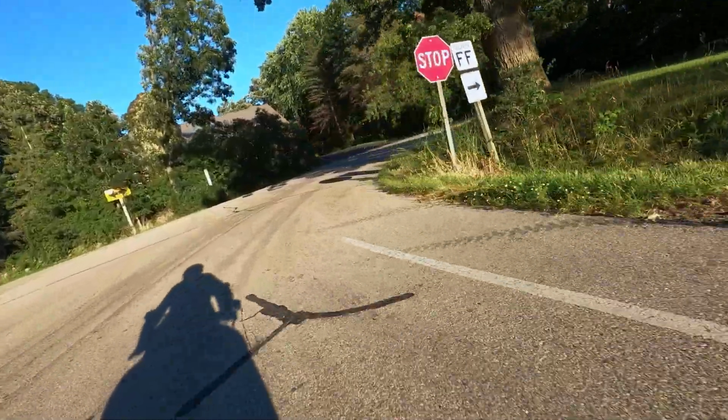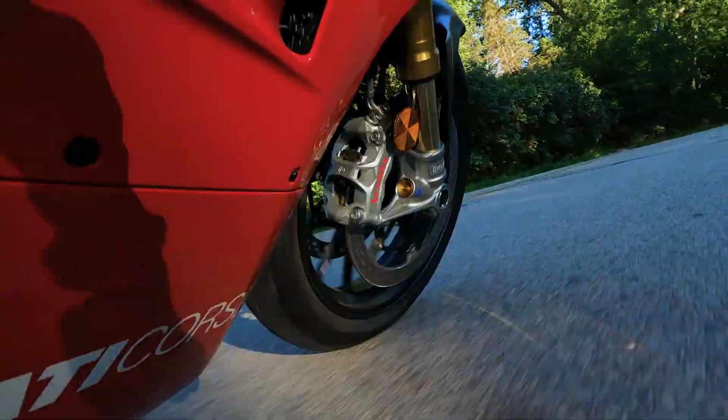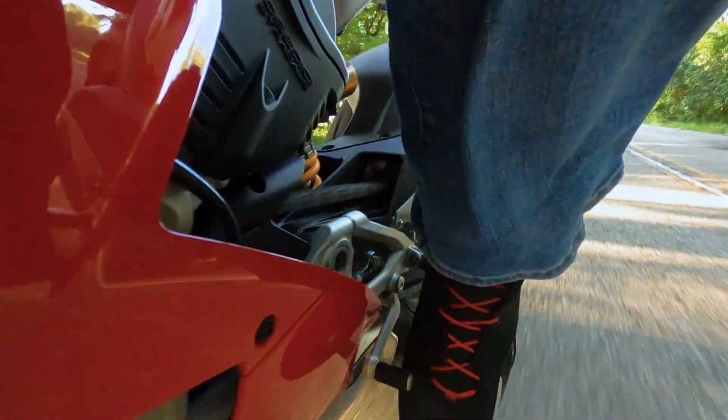And these brakes, oh, these Brembo brakes are something. But that noise, oh my gosh, that noise.